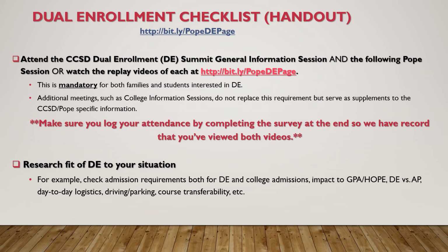There are colleges that have information sessions as well. Those do not replace the Dual Enrollment Summit or the Pope session because we are giving specific information that we want you to know about. The college sessions are going to just serve as supplements, and they just give you specific information about what it's like at KSU or Chat Tech.